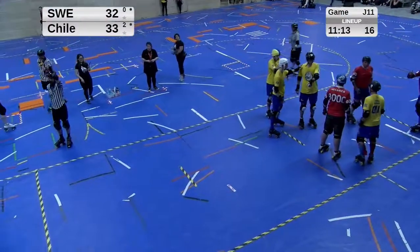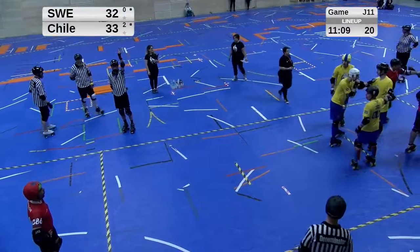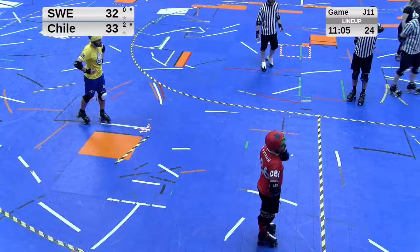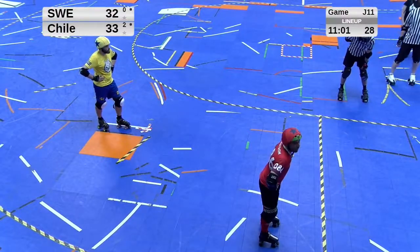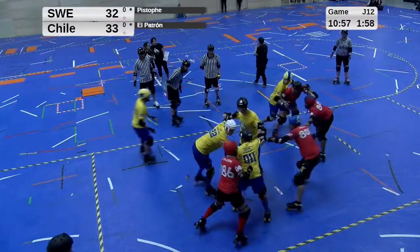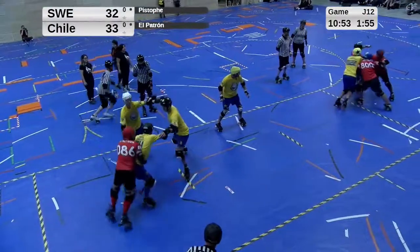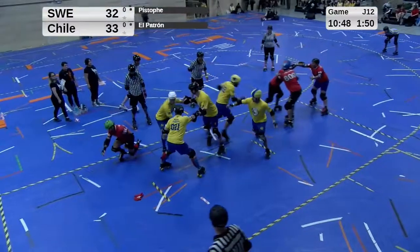Audience in the venue suddenly picked up on that change. That is 3 out of 4 leads for Insane, and 3 scoreless jams for Sweden in a row. Wow, so the control swinging in Chile's favour currently. Sweden still have got just under 11 minutes left of this game to take it back, and they have fielded Pissed Off, who is pushing at the front.